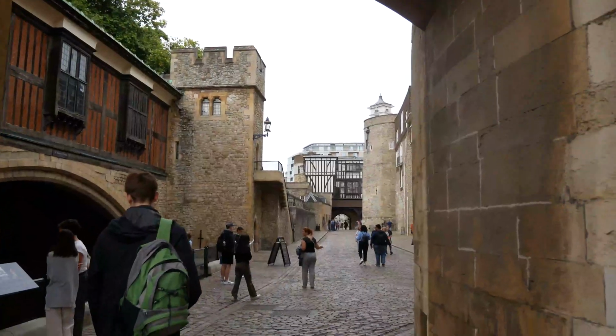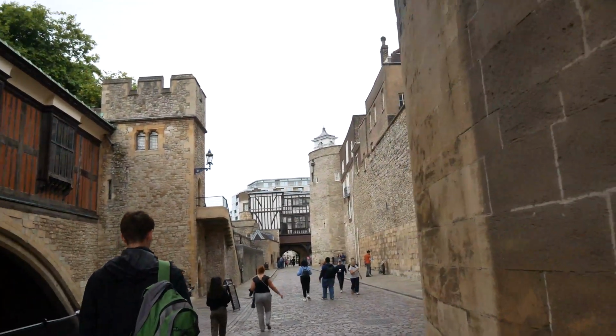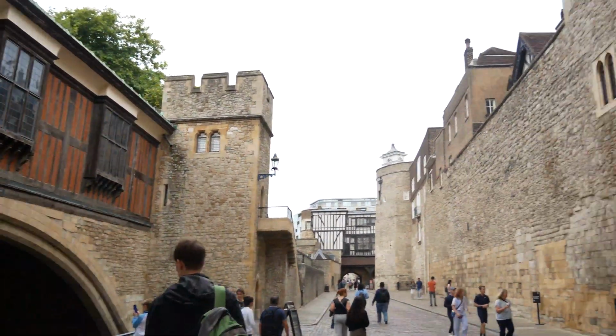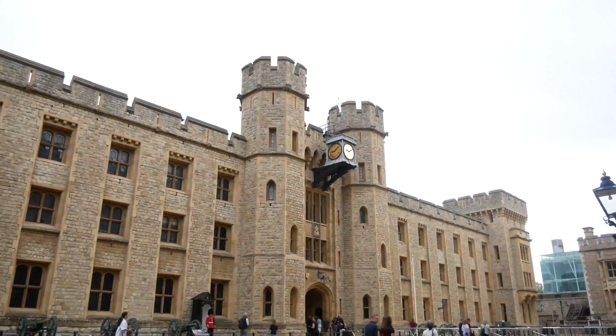Cannons. I love how this feels like we just entered this random medieval town in the middle of London. This thing's huge. They love their clocks.